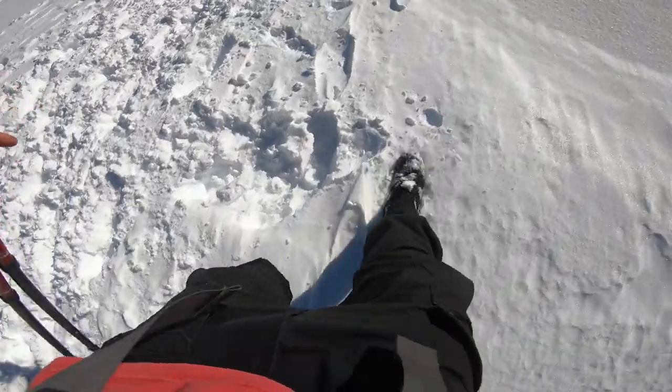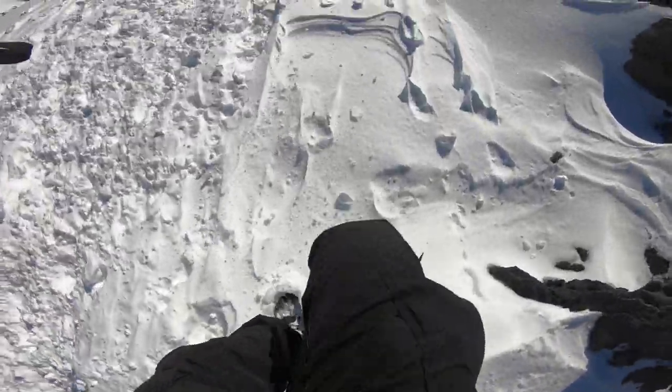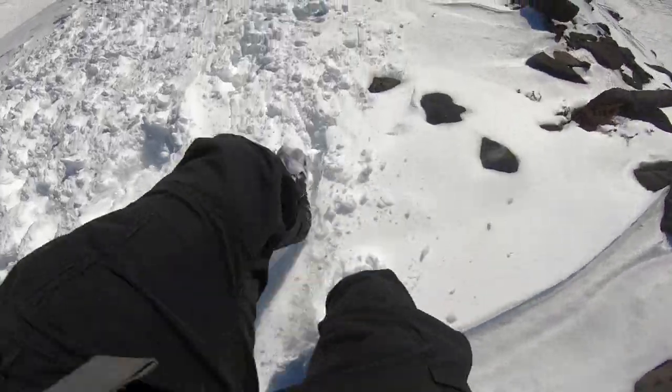Well, that goes to prove a point. Man, I hope that thing's okay in there. But here's the powder compared to that. You can go way faster, and it kind of stops your step. It's nice.